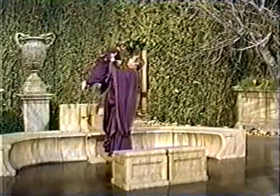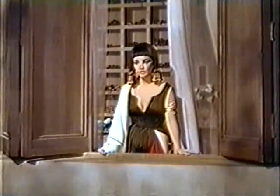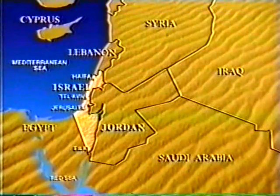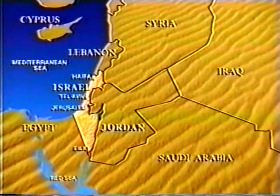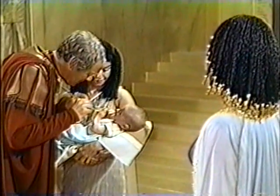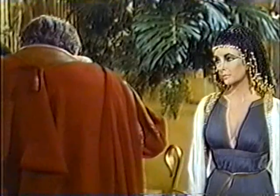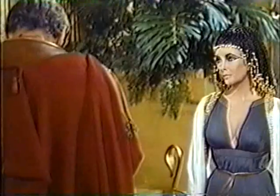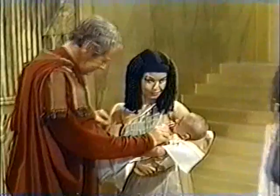A review of royal genealogy charts confirms that today, Israel, Great Britain, and the United States are all ruled by descendants of the Hebrew tribes of Israel. The big question is, if Caesarion was born in 47 BC, how could Caesarion possibly be Jesus? Jesus was born in the year zero, wasn't he?